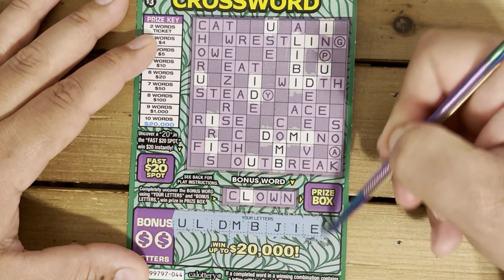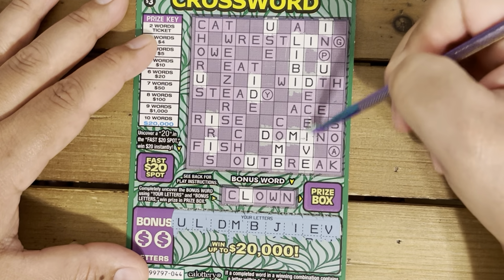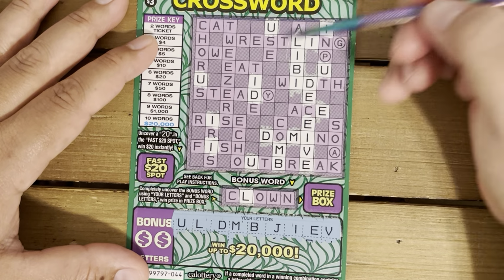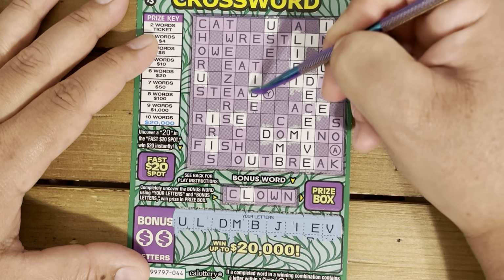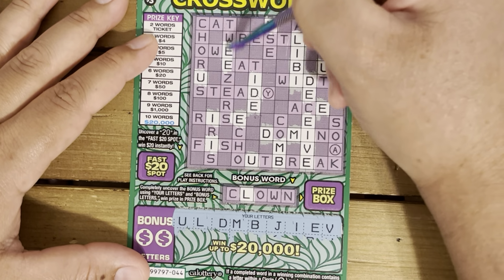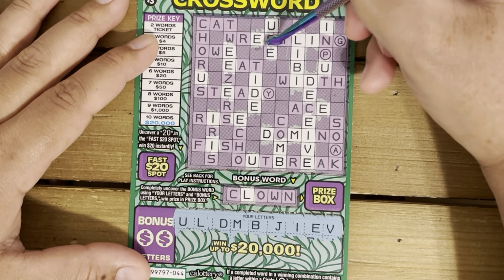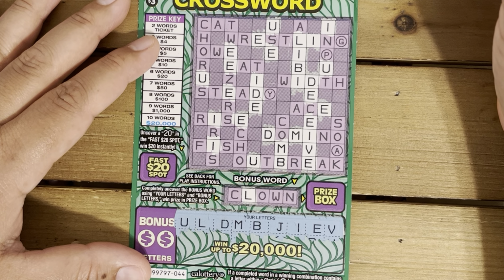Next letters are E and V. E, V. Here's another E. And another E. Oh, am I getting E's for sure? E. That's two together. And another one. And another one. And another one. All right. E, V. I don't think there is any V's.